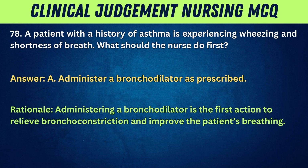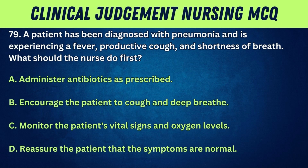Rationale. Administering a bronchodilator is the first action to relieve bronchoconstriction and improve the patient's breathing. 79. A patient has been diagnosed with pneumonia and is experiencing a fever, productive cough, and shortness of breath. What should the nurse do first?